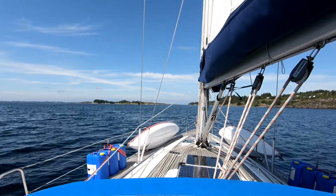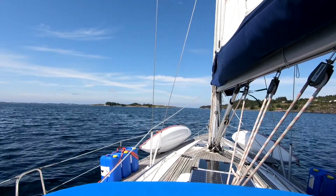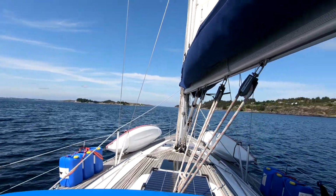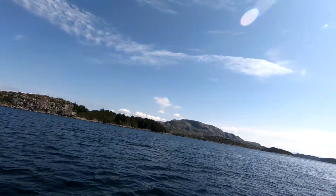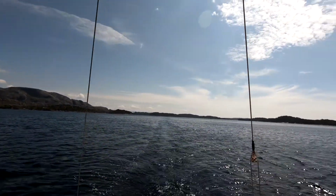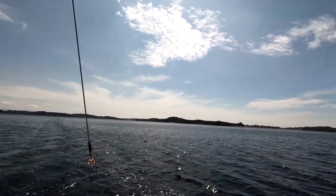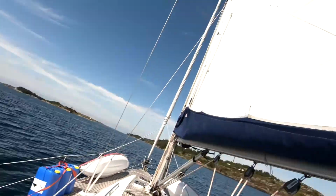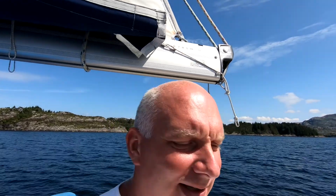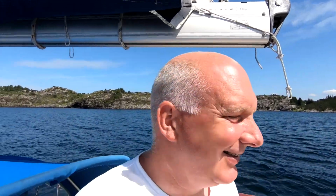So this is a quick view over the bay in this nice sunny weather today. So as you can see, there is a rather big bay in here. There are some shallows, but it's not too tricky. It's lots of space. But this cut through the opening here is too narrow. I don't dare to sail that.